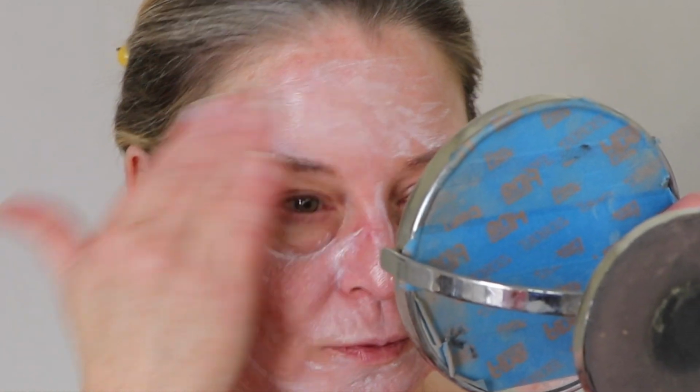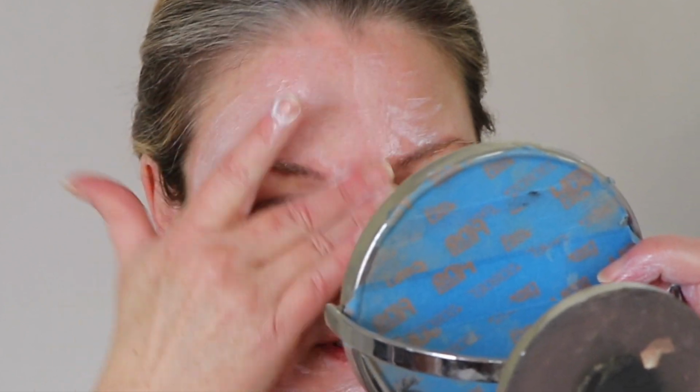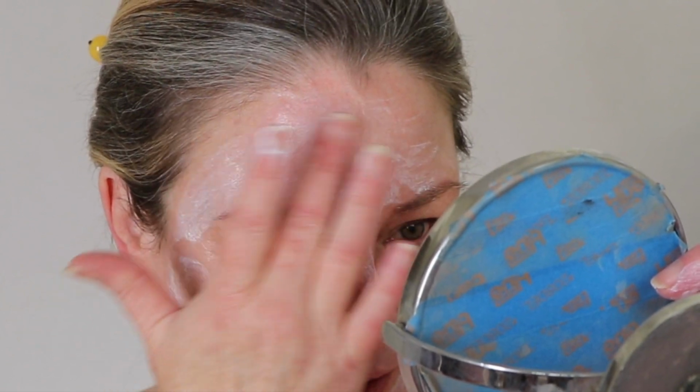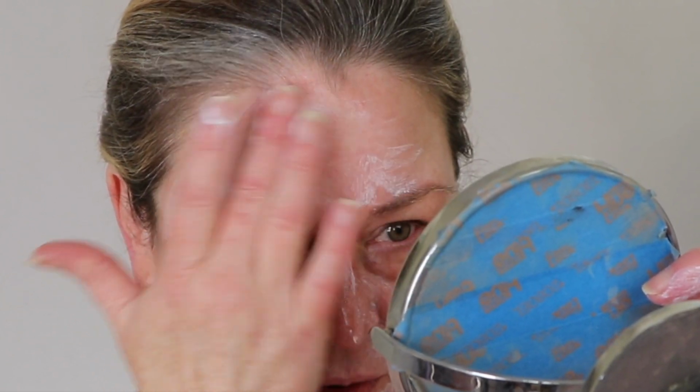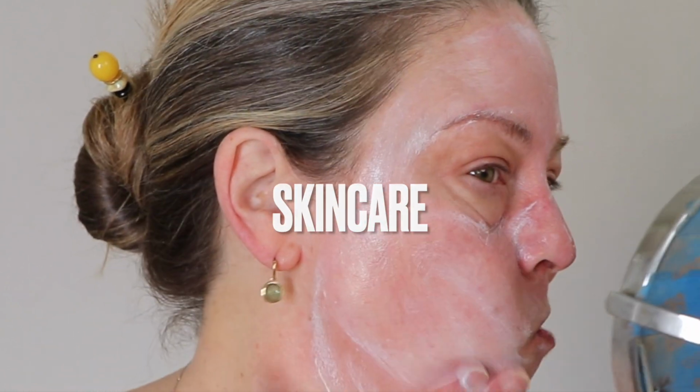But from this mirror, I feel like it's not really rubbing in all that well either. I think it's not in agreement. See how it's just kind of skipping around instead of going where I'm putting it? Kind of have to go over and over an area for it to adhere. And my sunscreen's been on for a solid 10 minutes. I feel that it's sunk in, but it's not balling and pilling, but it requires a lot of rubbing for me to really feel that I'm covered.